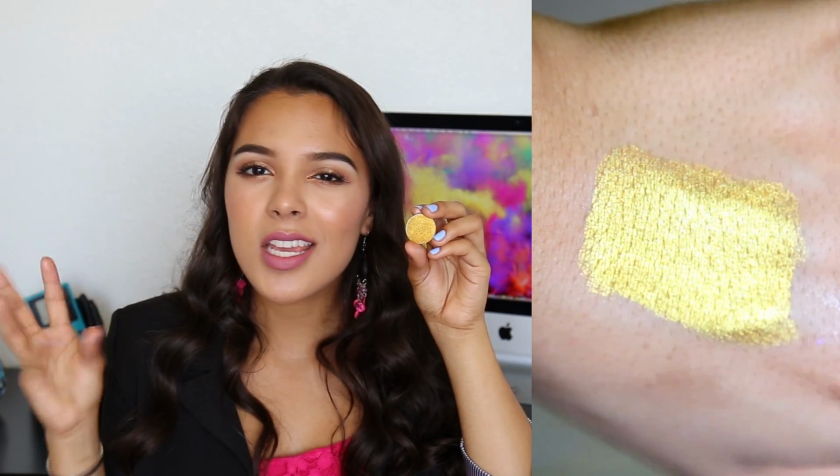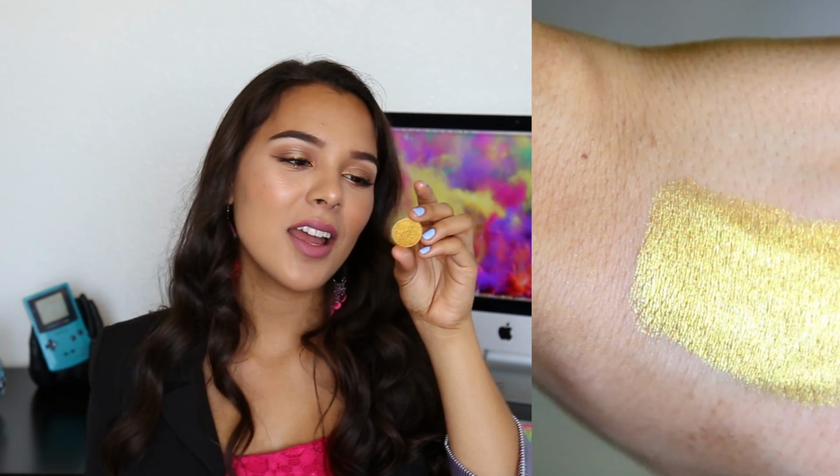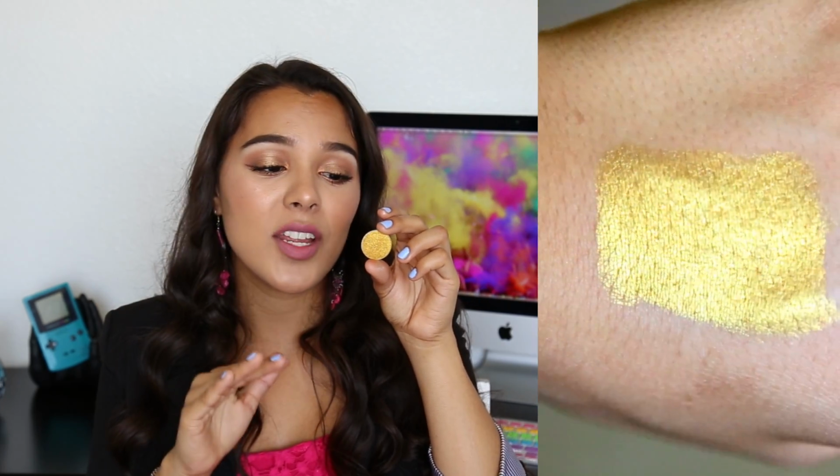The next one we have right here is called Fortune Teller, and this is a true gold color. I've definitely been seeing a lot of people gravitating towards these yellows, so I kind of predict that this is going to be a trend. The yellow eyes are coming back, but this is beautiful. If you like your gold, pick this one up. You won't regret it. You'll absolutely love it.